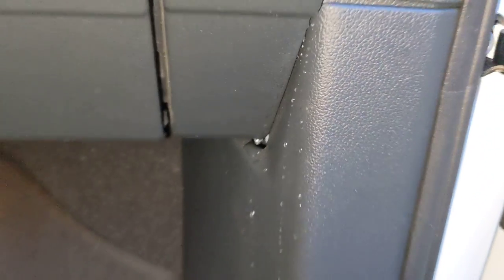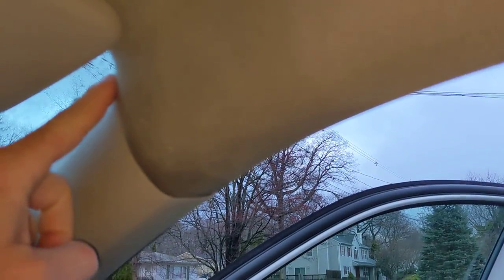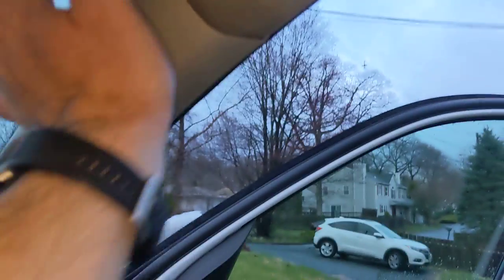But here we are, 2 days later. We've gotten a bunch of rain, and we got water in here. I already pulled down this pillar. This is filled with water. I'll pull it open again. Filled with water. The headliner is soaked, mostly right here, but it expands to about a 4-inch radius beyond this pillar trim.